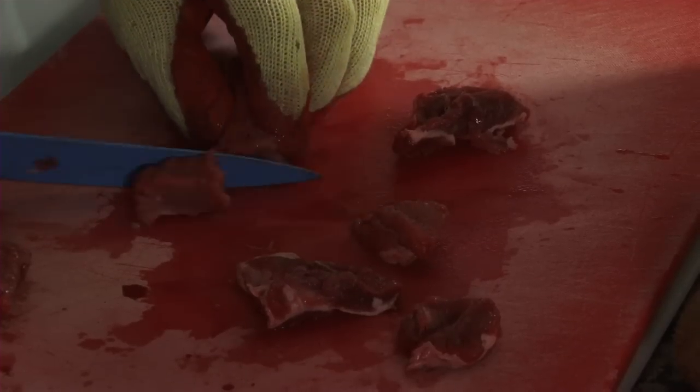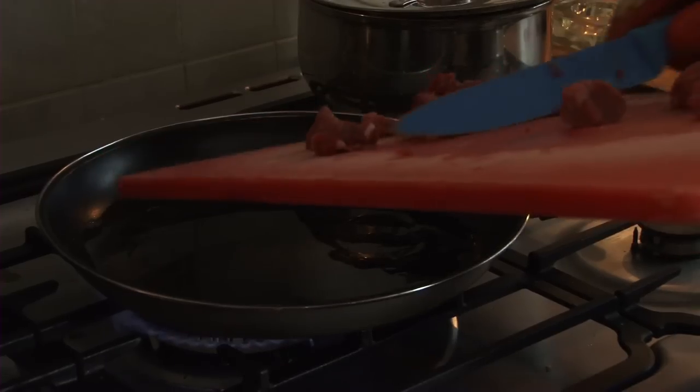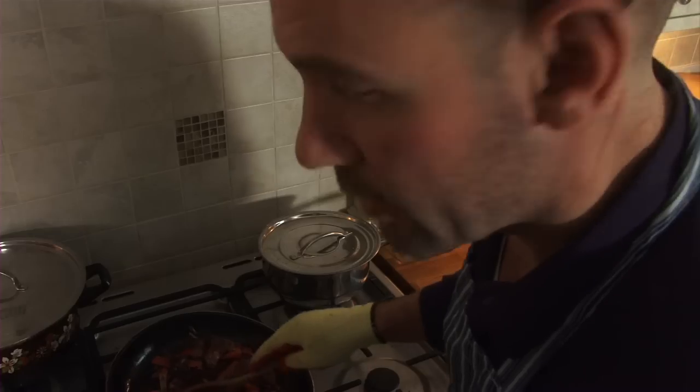So right now I'm cutting Alice into little bite-sized chunks. Then I'm going to shallow fry her for a couple of minutes. Hopefully that'll bring out the flavour of her thigh. Look at the way it's looking, so succulent and juicy. Can't wait to taste the bite.